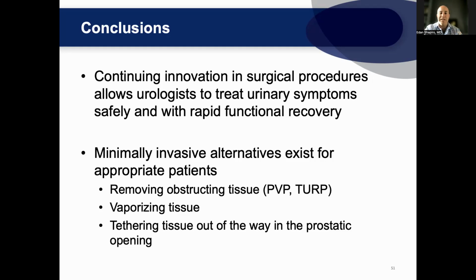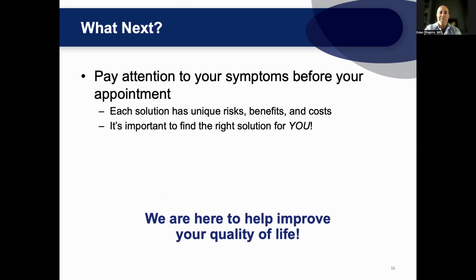So it's important to pay attention to your symptoms, and that helps you determine when you need to do something, and it helps us determine what that thing should be. So again, each solution has its own risks, benefits, and costs, and it's important to find the right solution for you. And that really is the take-home point.